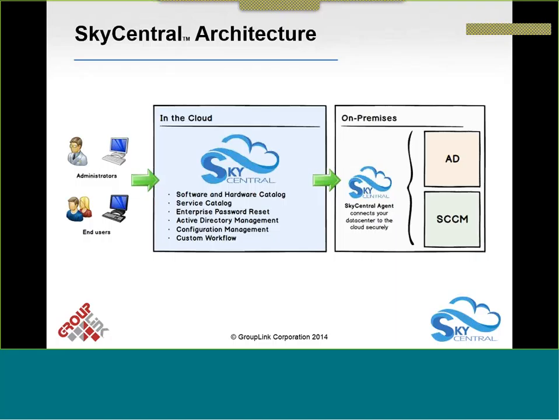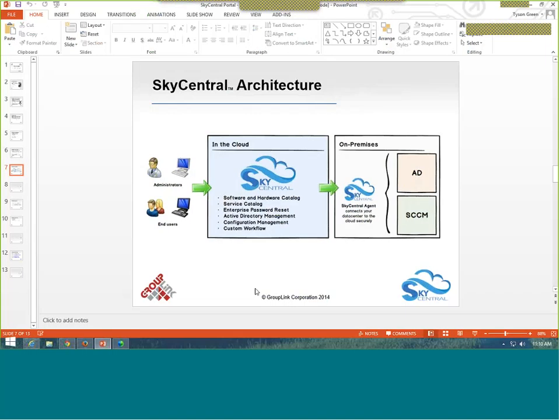It doesn't have its own database. It's just a small agent running inside your firewall that translates the calls from the cloud to your Active Directory. And also, just to let you know that this is very customizable. So these workflows we can add on, and you can use this for any other databases or business systems that are on-premise that you have.